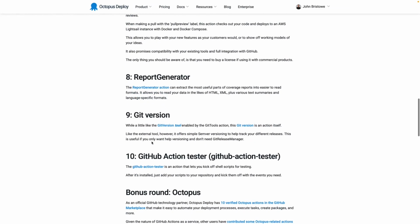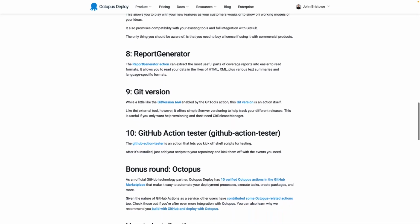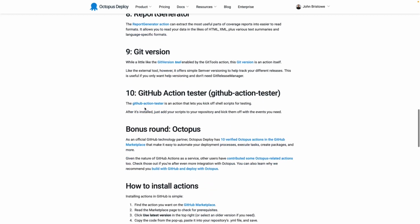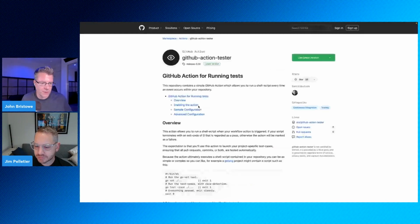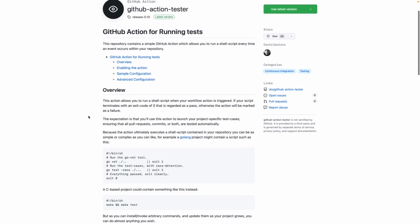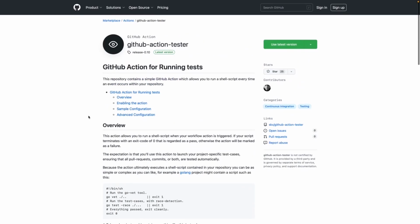Report generator, that one's obvious. Git version, that one's obviously similar to Git tools, very important. Then the GitHub action tester. This one is kind of cool. There are solutions to do this as well. There's a tool called Act that I've used in the past that allows you to run your actions locally. This is an action that allows you to run a shell script every time an event occurs within your repo.